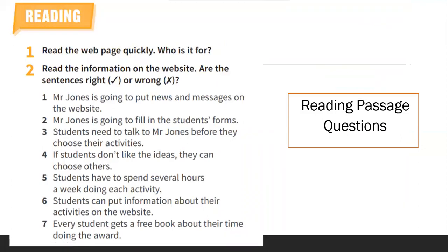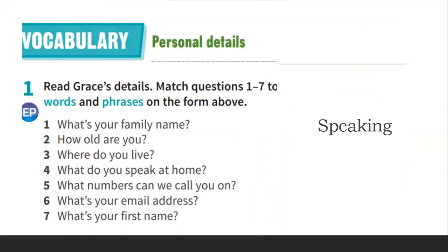So this term we have had a lot of reading passages. Oh my goodness. And also a lot of you improved your reading skills, so congratulations to you. We also improved our speaking when it comes to introducing ourselves and talking about ourselves, what we like, what we don't like, what our full name is, our nickname, when we were born, our future plans, our goals. So we also improved when it came to talking about ourselves. That is part of personal details.